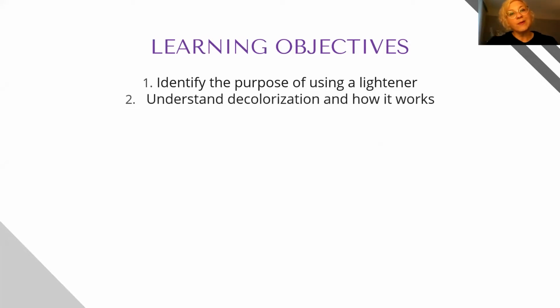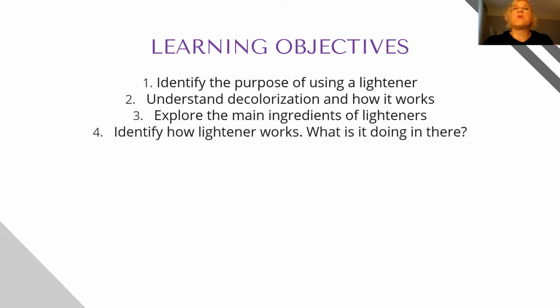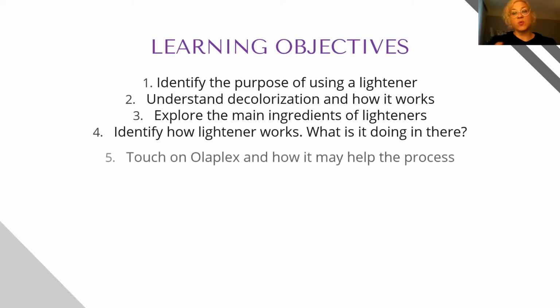We're also going to talk a little bit about decolorization, how that affects our life when we use hair color, but also when we use Lightener. What does that mean? How do we use decolorization to target where we're going? Okay, so we'll talk about that. We're going to talk about the main ingredients of Lighteners and how they work together, because it's hugely important to me that not only do you know what products to choose, but you know why you're choosing them. And I think that's something that I missed out on a lot when I was in hair school. And even at the beginning of my career, I was kind of using this because I'm like, oh, this is what I'm supposed to use. But I didn't quite understand the why. So we'll talk about that.